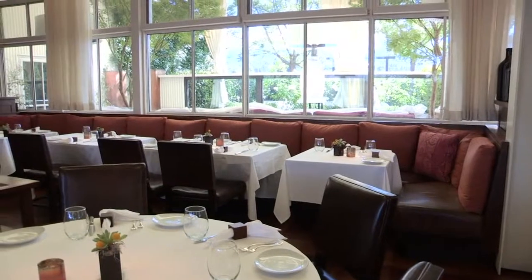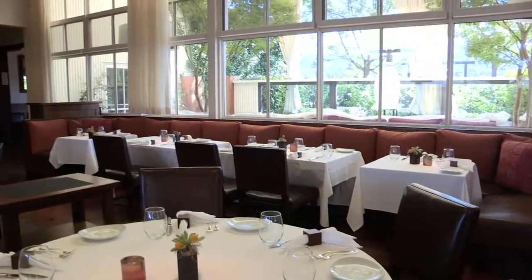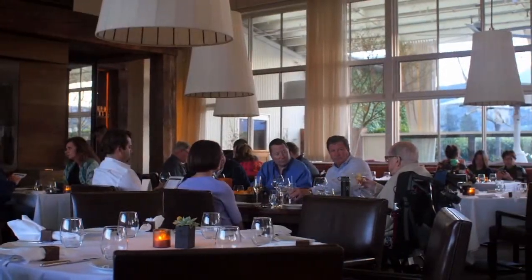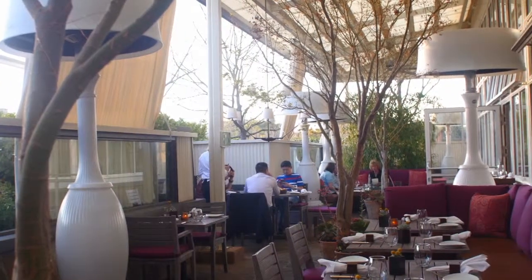I think our dining room is absolutely beautiful, and something about our dining room is it really evokes a modern farmhouse feel. So very open, airy, a lot of exposed wood and beams, and really open windows as well. So when you're dining in the restaurant, you can actually see both sides of the valley. You can see both mountain ranges on either side. So you really do feel connected to your surroundings. You really know that you're in the Napa Valley.